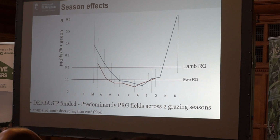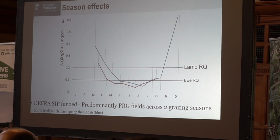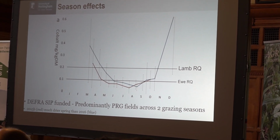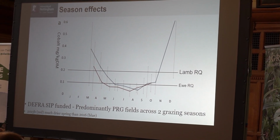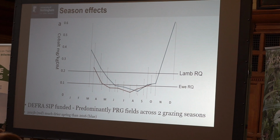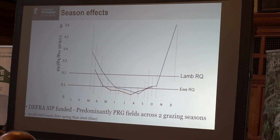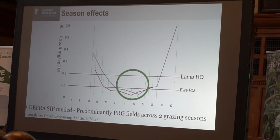The other thing that comes with this is some work we did looking at seasonality. You'll see in the spring the cobalt concentration of grass is much higher. It drops down in the summer period, June, July, August into September, and then comes back up in the autumn. This is related to the dryness of the soil and the redox potential in the soil on a technical level, but it means that as it gets drier, the cobalt availability in grass gets lower. So if you've got dry conditions but you're still wanting to feed, this really is why it's a sheep issue, because it hits every year just when we want to get our lambs growing and finished off grass. So it's this area that is the issue.